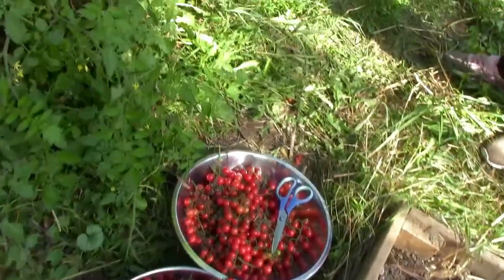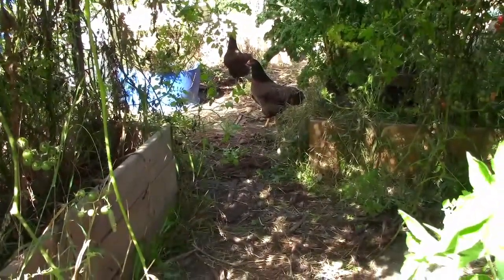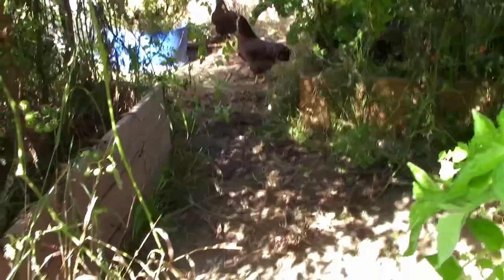Here's some chickens coming. I can hear them. Good news. Are they coming? Yes. Is that Phoebe? No, that's Phoebe's babies. So hopefully they'll come and work on some of these tomatoes.